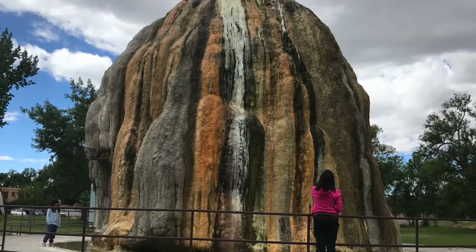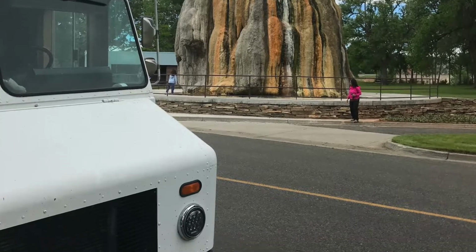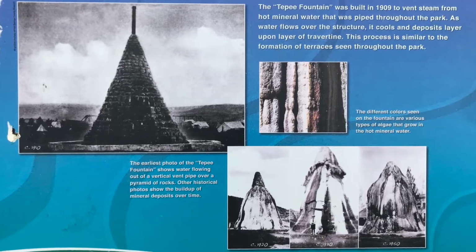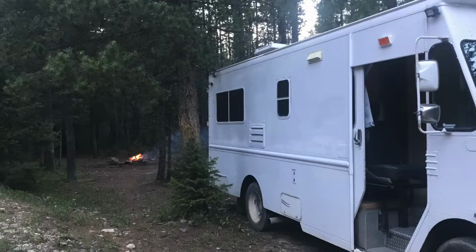It was apparently sold to the government by the Indians that owned the land at the time, and they forced them to make sure that it was always free for people to use the hot springs there. So they have actually an improved hot springs that you can go and soak in for free.